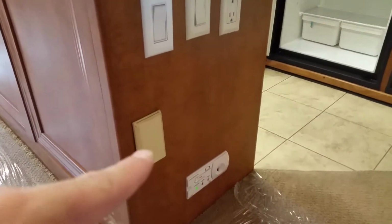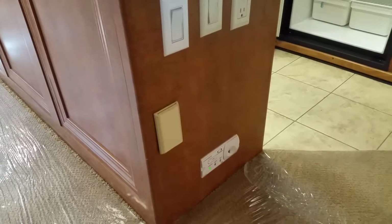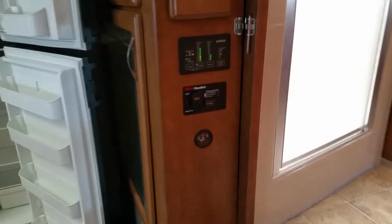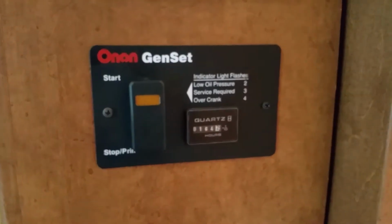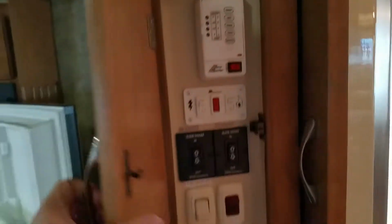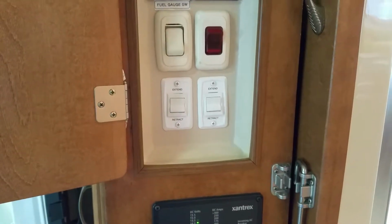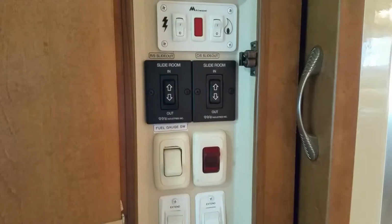Down here, you have the central vac. This is actually the hose I showed you earlier, the sweeper, but this opens up and you can get the hose hooked in where you can do the carpet. Here you have the onboard generator with only 164 hours. And this little cupboard is kind of like your control panel. Over here, this is for the legs in the back, the electrical stabilizer jacks. Here you have the slide controls.